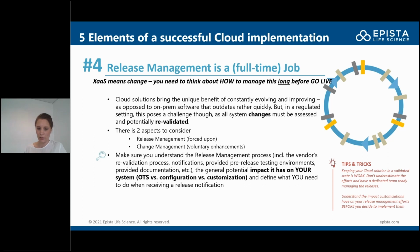And then the other thing is change management. Those are voluntary enhancements that you want to do because maybe the solution is improved, but there are certain features that are not automatically pushed on everyone. It's just like, well, yeah, that is a feature you could use as well. Or on the other hand, maybe your business is expanding. Maybe you have new processes. Maybe you want to onboard new departments. Maybe there's just new flows that you need to establish. So there's a lot around actually benefiting from that and making sure the solution grows with you.